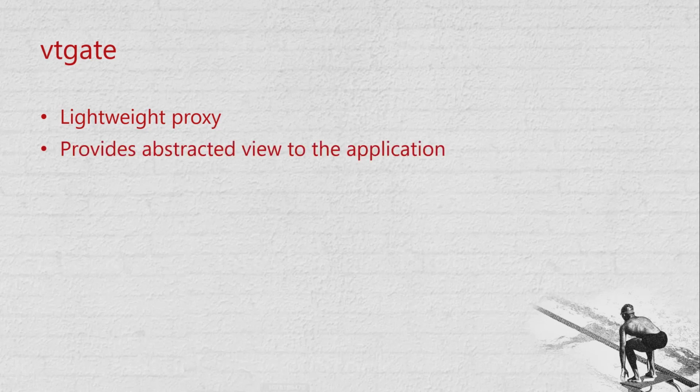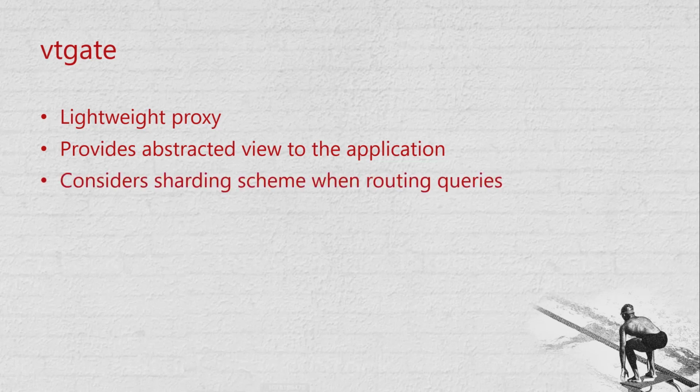So first, let's look at VTGate. VTGate is a built-in lightweight proxy on the Vitess side, and it provides an abstracted view to the application. So VTGate is more or less like a proxy that your application servers can directly interact with, and VTGate is the one that is responsible for talking to the backend nodes through another process, which we will come to in the next slide.